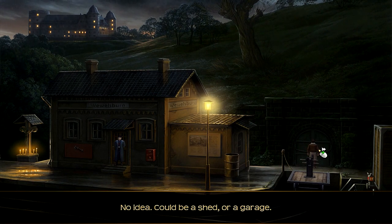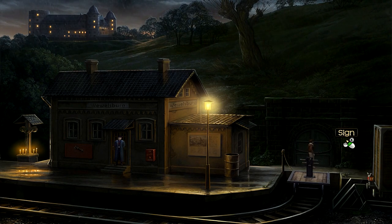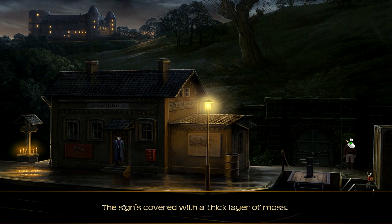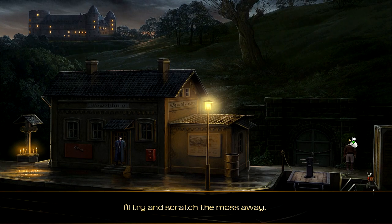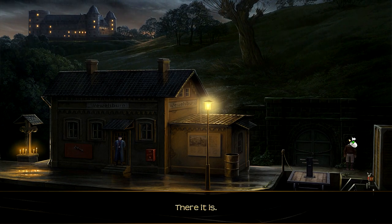No idea. Could be a shed, or a garage, or it could be the entrance to a secret mine shaft. There's a sign over here. The sign's covered with a thick layer of moss. I'll try and scratch the moss away. There it is.